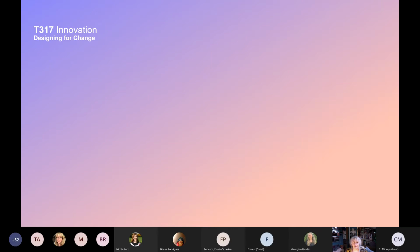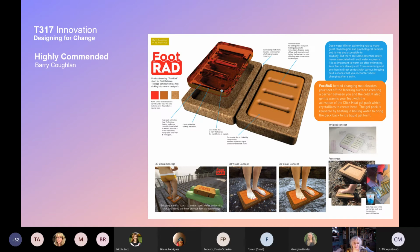So on to the T317 innovation module, the final level. Okay, so we have our highly commended, which is Barry. I'm not quite sure how to, I think is it Coughlin? I hope I've pronounced that correctly. We were really quite taken with this idea, I mean, how well it was put together. Are you here, Barry? If so, do you want to just type us a little message? That would be useful.